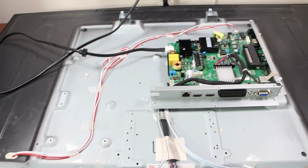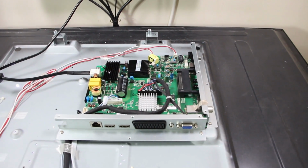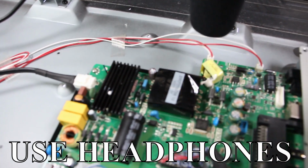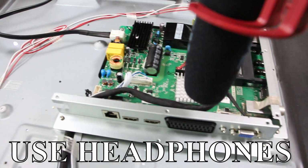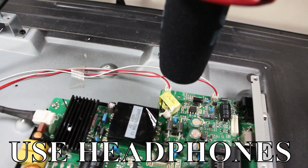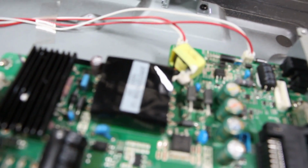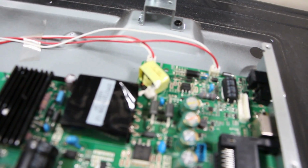Now these kind of TVs only come with one main AV board. Okay, I'm gonna try and get you to hear the noise a bit closer this time. I mean, to me, it sounds like it's coming more from this transformer, this yellow coil type thingy. Okay, it's a transformer, and it's probably a problem of a casing issue.